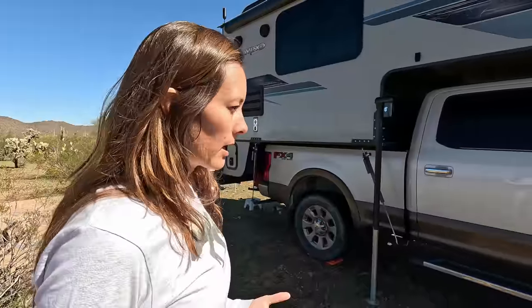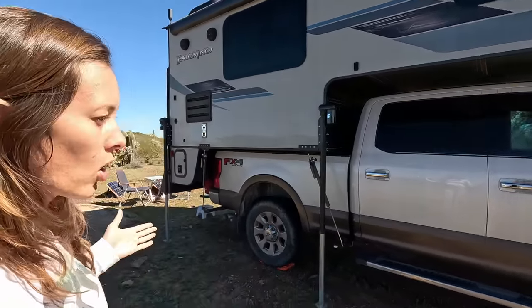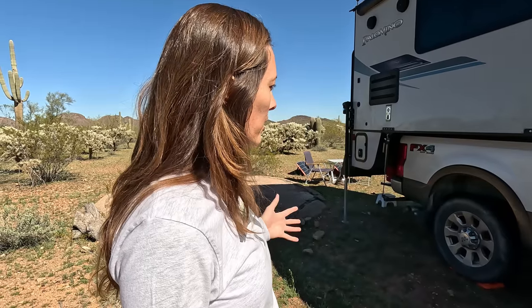Another thing that we really like about our setup is the truck and the camper together is 23 feet long, which makes it easy for us to get around town, park in parking lots for grocery stores and restaurants, anywhere else we want to go. It's just all around better for us to get where we want to go. And I will have to admit, whenever I drove the H3 with the trailer, that was so much more stressful driving around town than this has been.